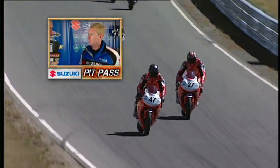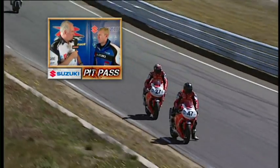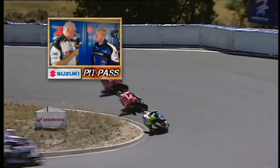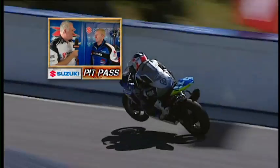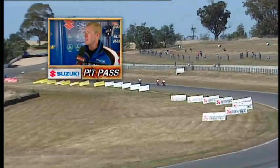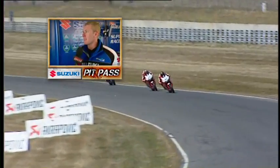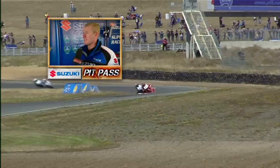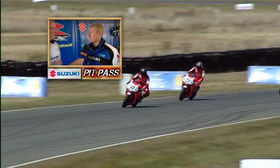I guess it points out also just how competitive our national series is. You said you're struggling here at Symmons Plains just to get on the pace, even though you know your way around here and you know this bike. Yeah, the Australian Championship is an extremely high level, so that's great. It just showed last weekend, I was able to qualify and be around the top 10, so it shows how good our national championship really is.